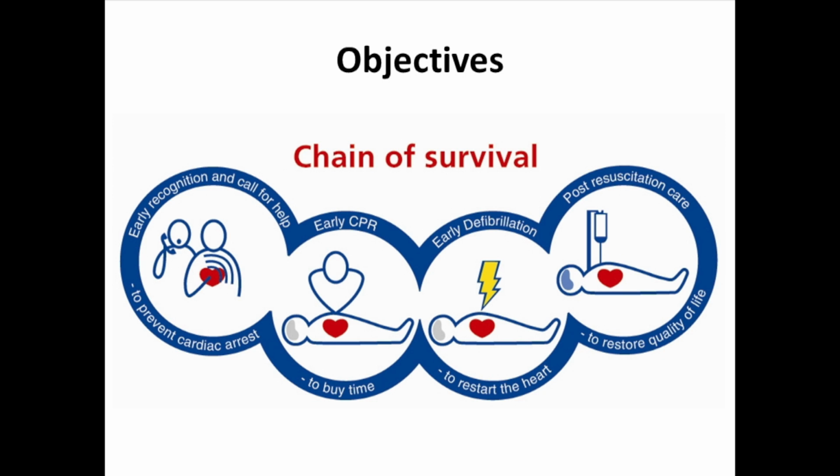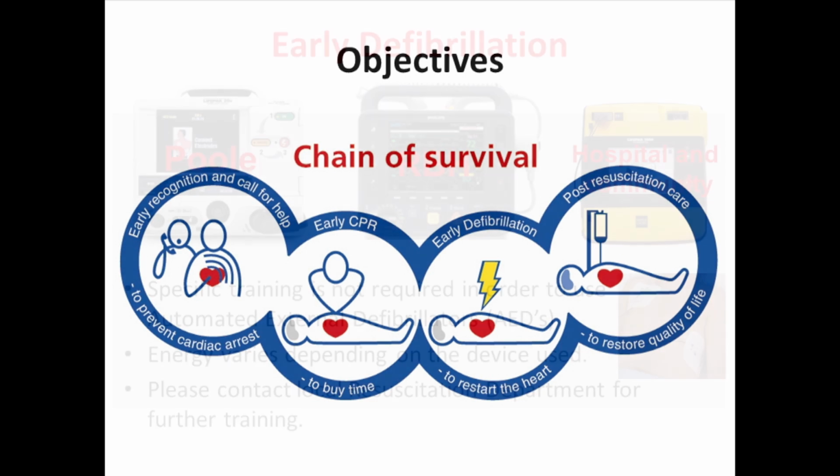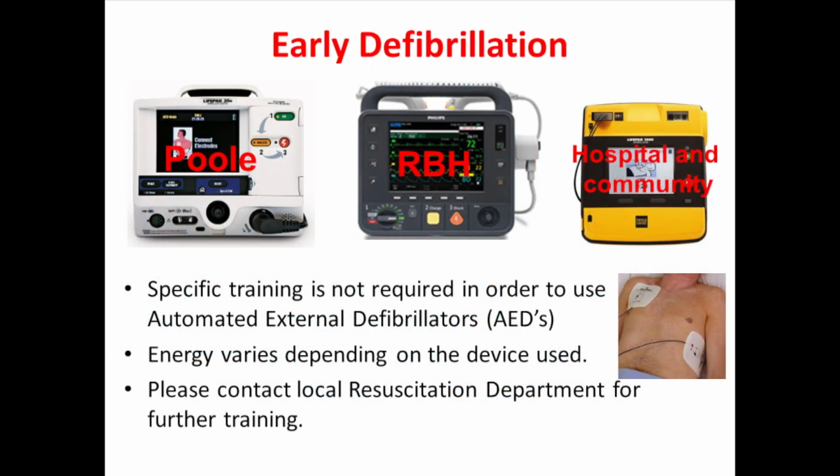So now we have resuscitation CPR established, we can move on to the third link in the chain of survival, which is early defibrillation. Early defibrillation is key to a successful outcome in shockable cardiac arrests. Any delay to defibrillation is likely to have an impact on that survival. Specific training is required to use the defibrillators in hospital, such as an ILS or ALS course.